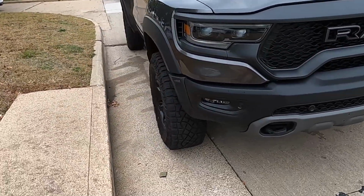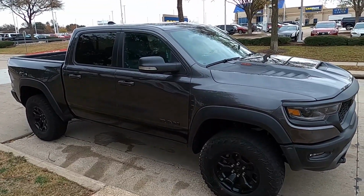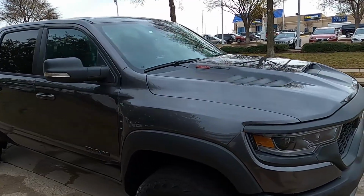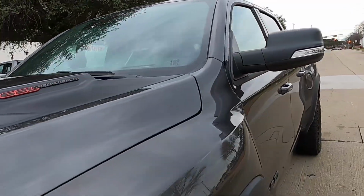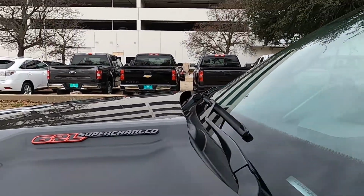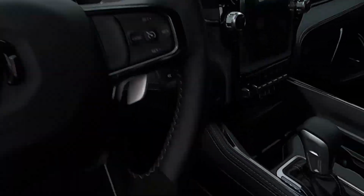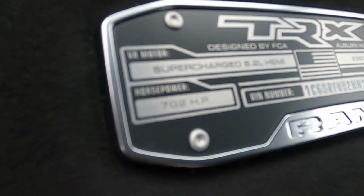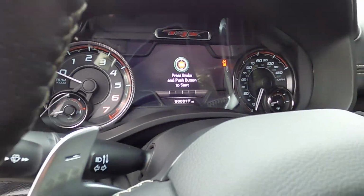2022 Raptor Killer. This thing's nice. Charcoal on black. Tag inside. 702 horsepower, supercharged 6.2. 17 miles on this dude.